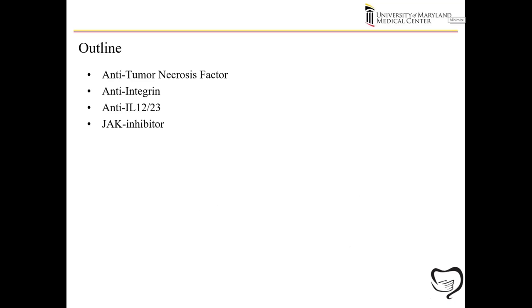Here's a quick outline of the groups of medications that we have on the market, including anti-tumor necrosis factor, anti-TNF, anti-integrin, anti-IL-12/23, and the JAK inhibitors.